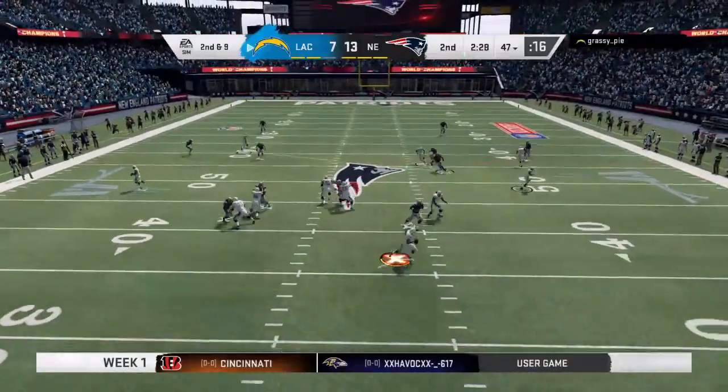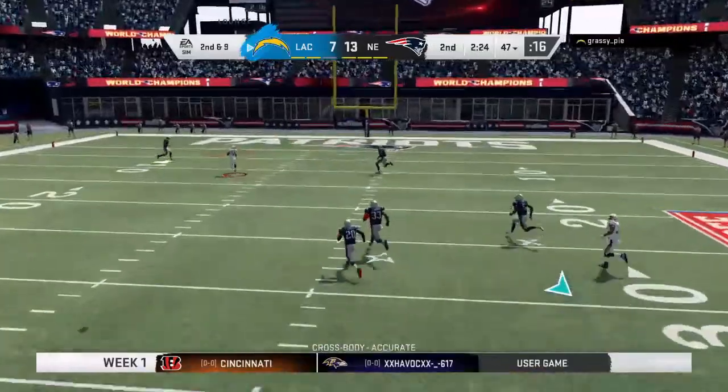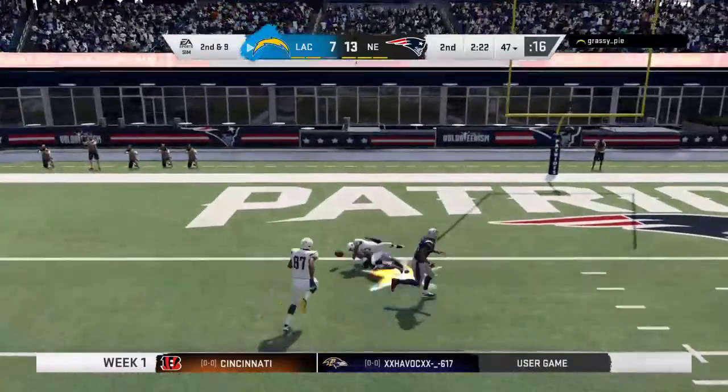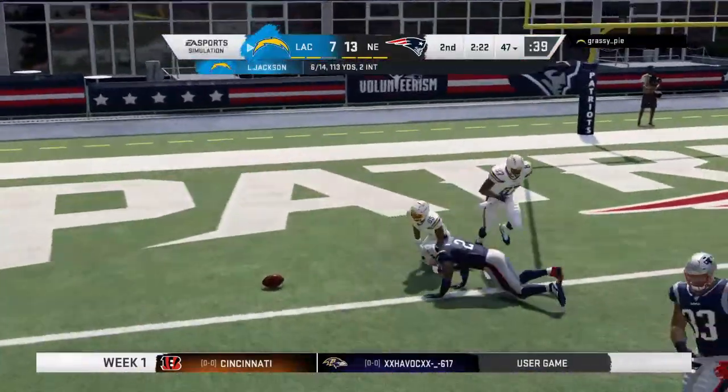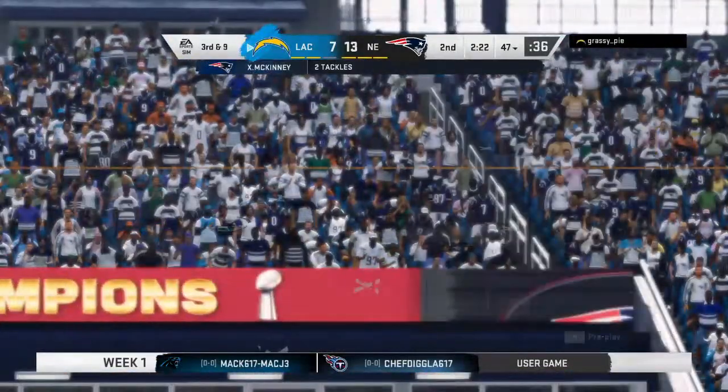Throwing again on second down. Jackson eluding the pressure right. Oh, now he'll try and chuck it deep left side. And that's going to be incomplete. Good effort there trying to take a shot, but it's third down.